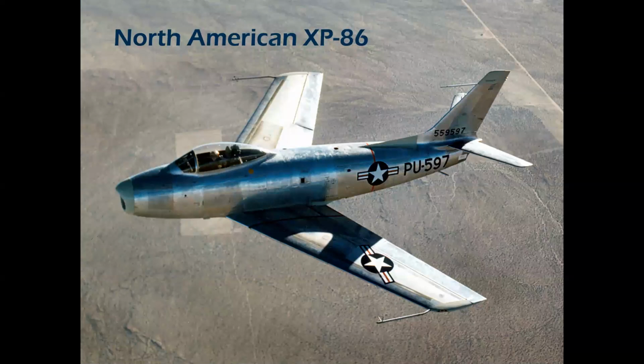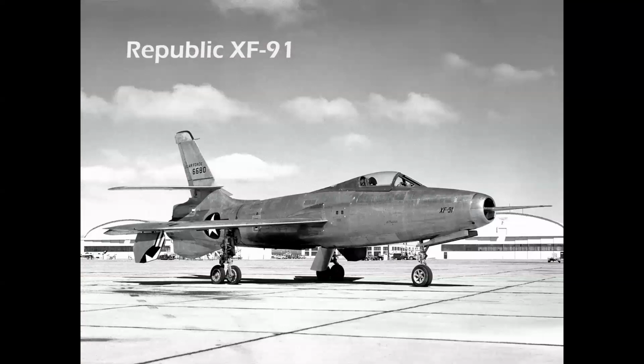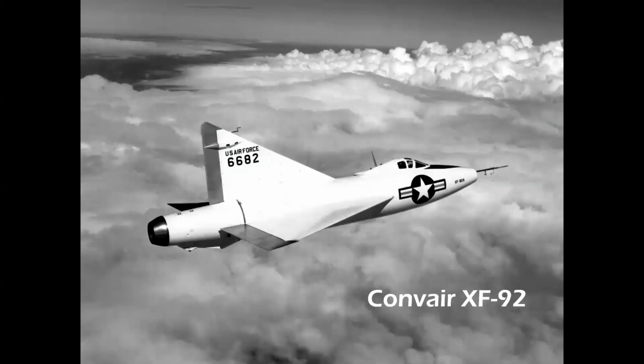The North American XP-86, this is Ship 1, the Air Force's first swept wing fighter, a legendary airplane in its own right. The Lockheed XF-90 was the first of 3 studies from 3 different companies for what was called the 1954 Interceptor. This was a heavy, powerful Cold War interceptor that could defend the country and carry missiles. In this case, we see a bomb load. But the XF-90 was the first. Second was the Republic XF-91 Thunder Scepter, seen here at Edwards. And third was the Convair Delta Wing XF-92, America's first Delta Wing aircraft.